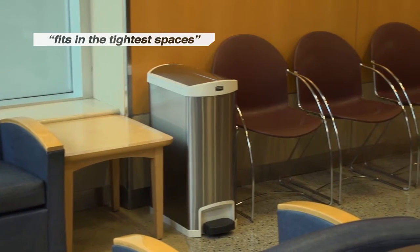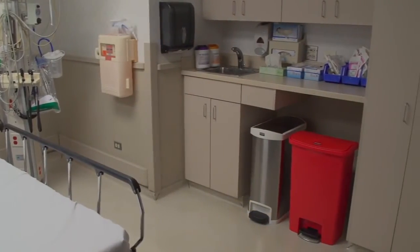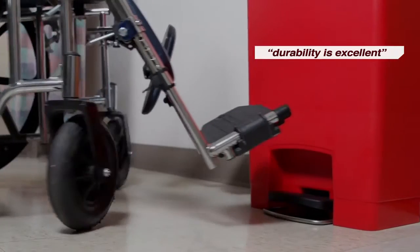It's important for the Slim Jim Step-Ons to fit in the tightest spaces because our rooms are small. It's so easy to fit it almost anywhere. Durability with the product is excellent.